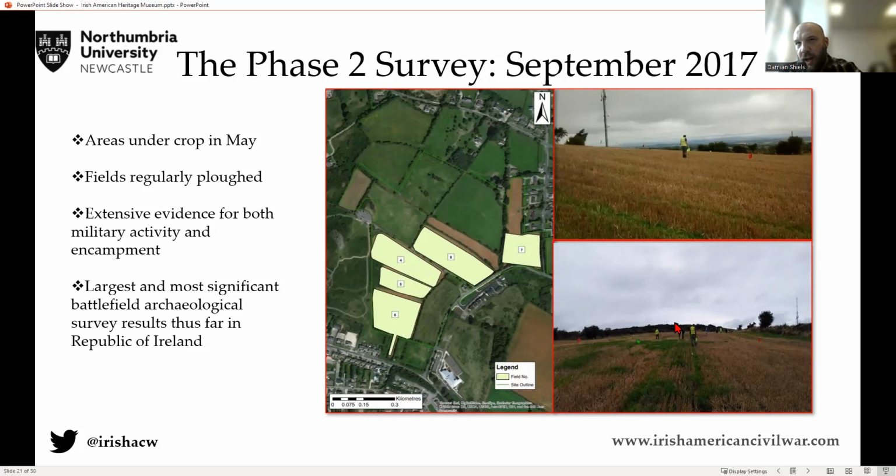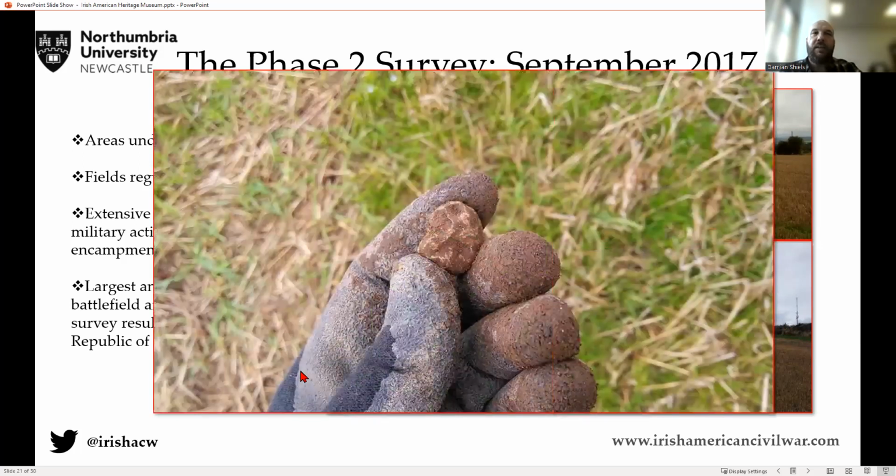You can just see the top of the windmill here, and you can see the team advancing. Much as we now know, the Redcoats advanced in line straight up this field into the face of desperately fighting United Irishmen. There was hand-to-hand combat in this field. This is the type of material that started emerging almost instantaneously. These are fired bullets that are striking the ground at very close range.